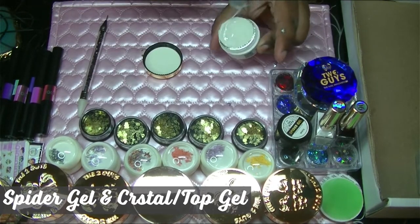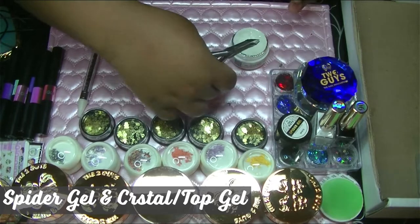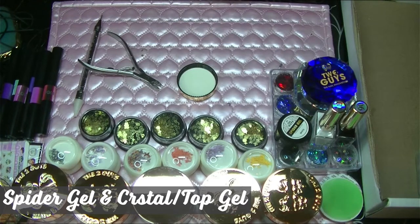viscosity, which is not bad, because a lot of times if you want to adhere gems and things like that, you are going to want it to be a little bit thicker, but you don't want it to be so thick that you can't move your crystals and stuff around once they're on there, because we all know sometimes we're going to change our minds when we're putting crystals on there.